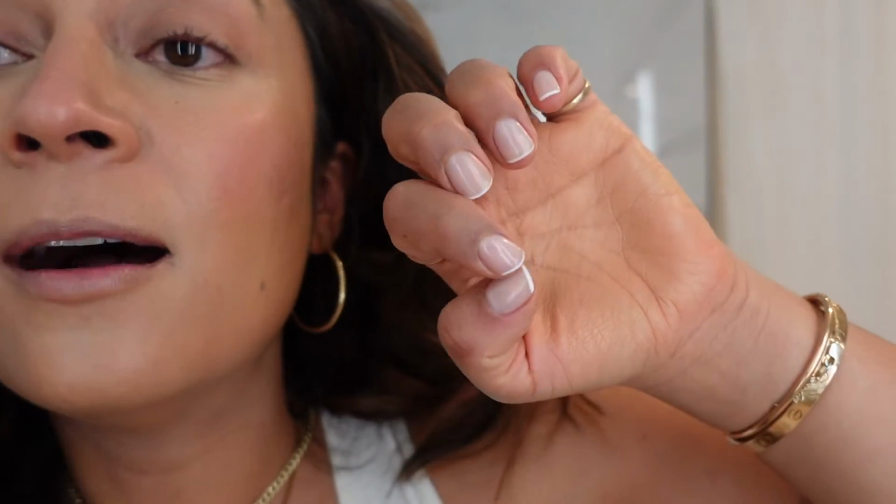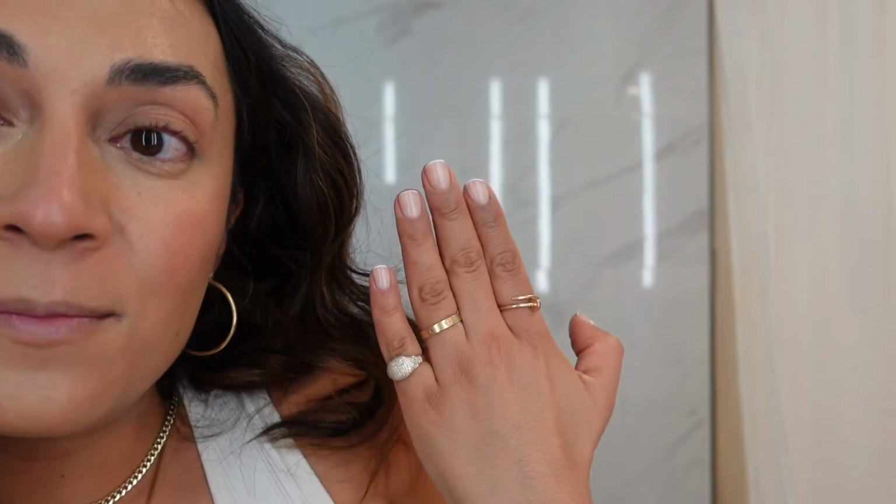I think it looks so chic, and I have very short nails. I have little small hands, little chunky small hands. But even my boyfriend said this French makes them look really long and cute. Well, not really long, but maybe more dainty or something. I am not dainty.